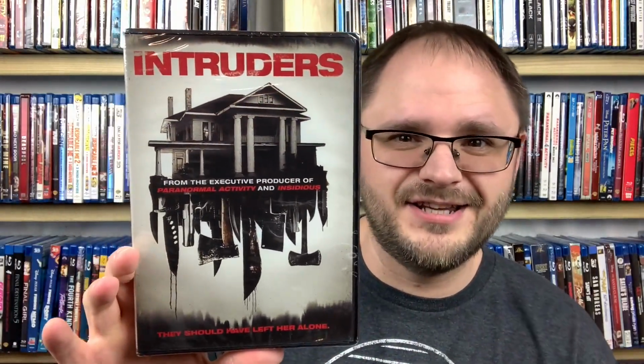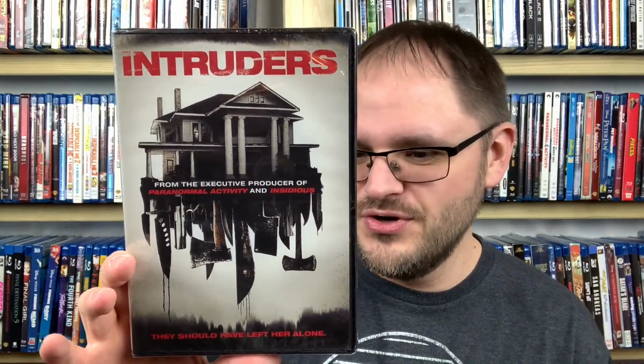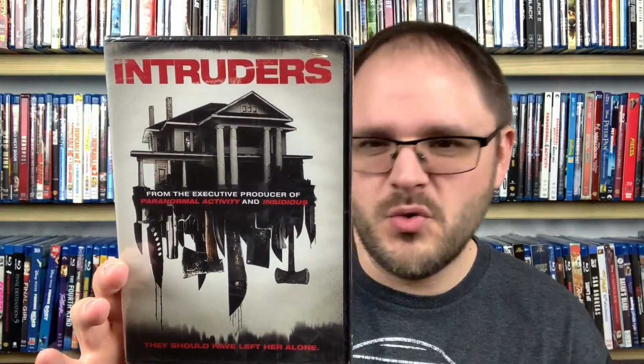This next one had a cover that was really familiar to me, but I'd never seen the film. It is just one of the more eye-catching covers out there. I love the weapons on the bottom there, just so cool. This is Intruders, and this one was released in 2014.